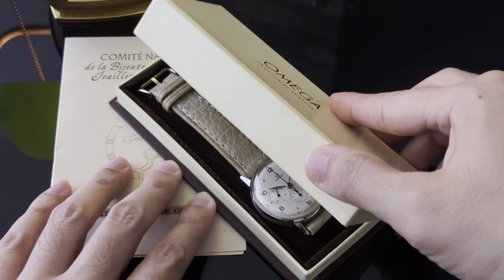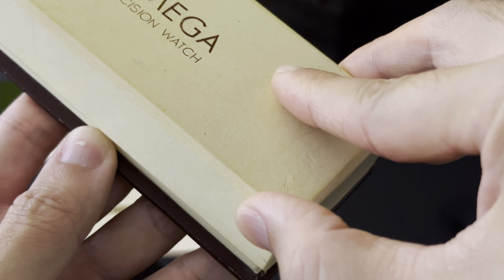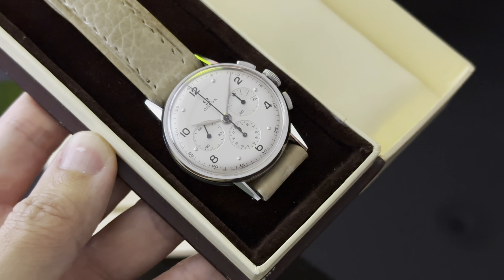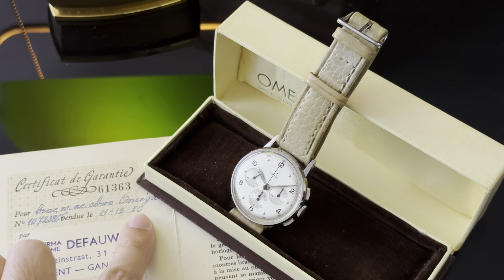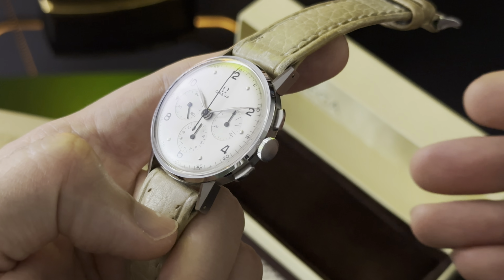This next new old stock Omega watch is a 1946 chronograph piece sold on November 12, 1950. Because it got sold, does that still make it new old stock? I would say yes if the watch can look this great after nearly 80 years. Since there's a 4-year gap between production and the sold date, I would guess this piece was a display showcase piece before it got sold.